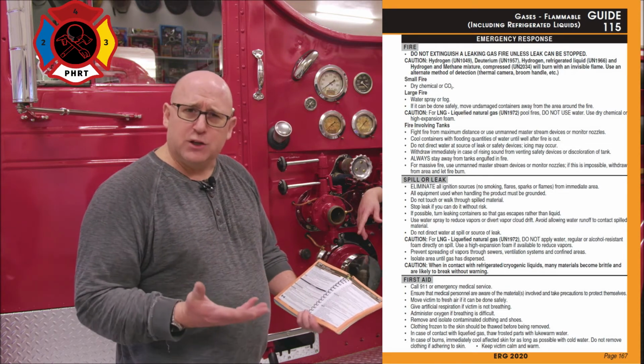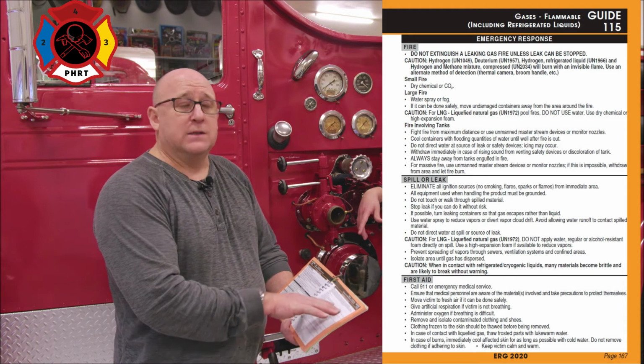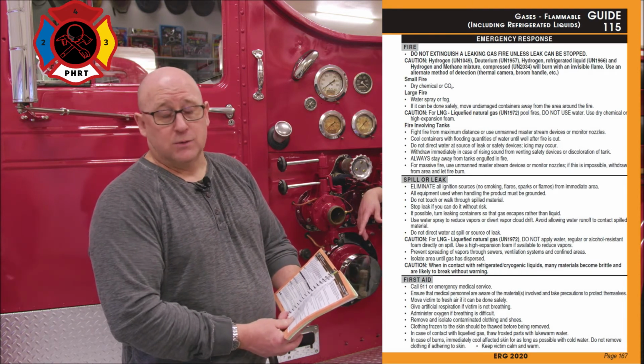And so you want to leave that fire going, protect the exposures and make sure nobody gets hurt, and make sure you follow all fire related protections and precautions, but leave that fire going until you can stop the leak. And that might take a while. Maybe you need to wait for other resources to come around.